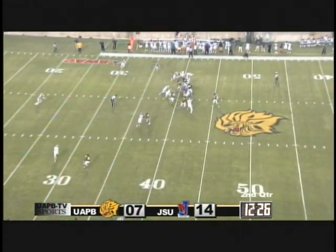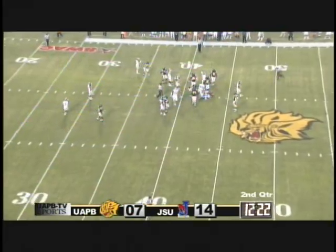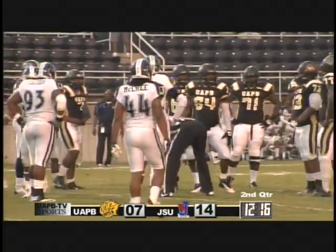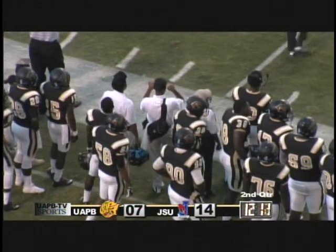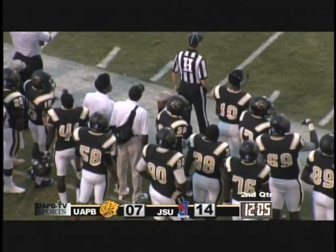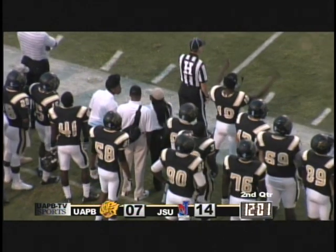Shotgun snap. Hanley takes it. He goes nowhere. Hit by 3 Tigers right off the bat. No gain on the play. The Golden Lions have tried to penetrate up front through the offensive line, but Jackson State has pretty much stuffed it out. The Golden Lions, they've had a lot of success on the outside, especially with rolling out, and looking for the short passes. Bring up 2nd down and 10 here.